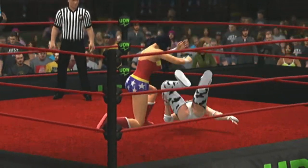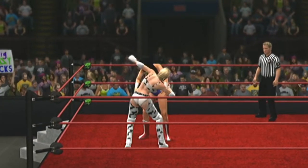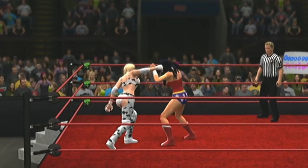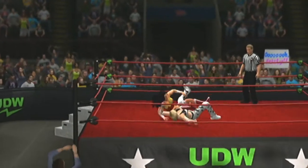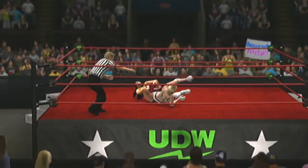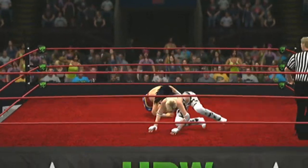This attack to the skull, King. One has to be thinking about the possibility of a concussion. Oh, yeah. Any one of those shots could give you a concussion. After that, you might think differently before swinging again. And she slaps on the submission. Will this be it? Oh, you're not going to last long here. Now it's time to fight out or tap out, King.